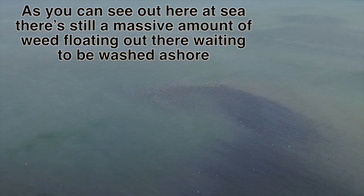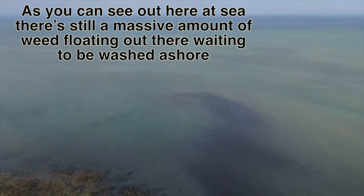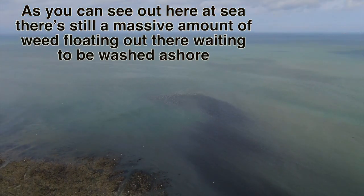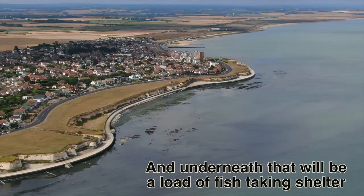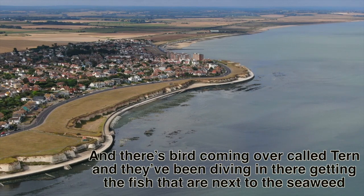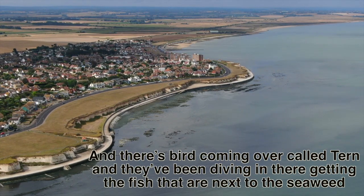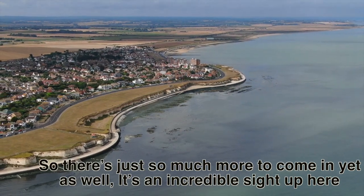And as you can see out here at sea, there's still a massive amount of weed floating out there waiting to be washed ashore. And on it are a load of seabirds feeding, and underneath that will be a load of fish taking shelter. And there's birds coming over called terns, and they've been diving in there getting the fish that are next to the seaweed. So there's just so much more to come in yet as well. It's an incredible sight up here.